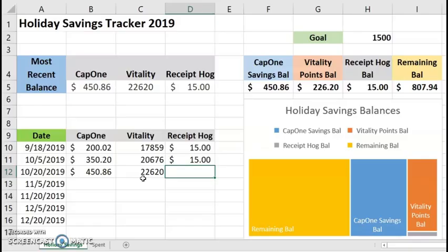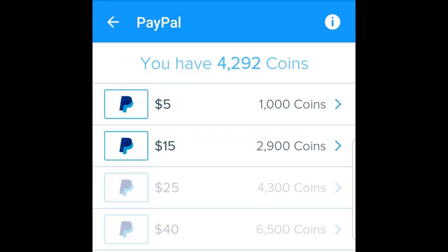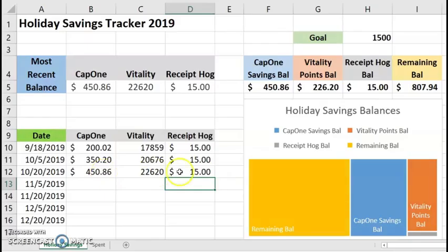And then the Receipt Hog is still at $15. I have a points balance of 4,292 points. When I get to 4,300 points, I'm just 8 points away, I'll level up to a $25 gift card. So I'm pretty sure I'm going to make that at this point. Like I said, I just need 8 more points. So you see that the greatest balance rolls up to the top.